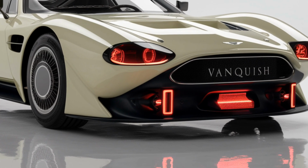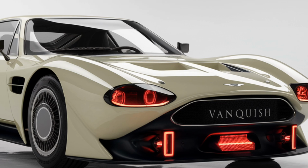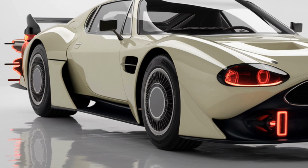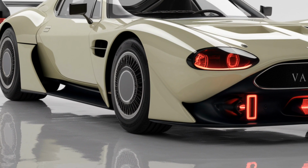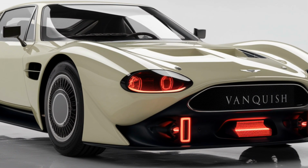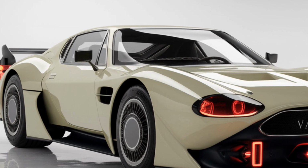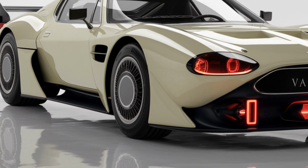Aston Martin knows its customers. They are not looking for the fastest lap time or the most extreme performance figures. They are looking for an experience. For a connection. For a car that makes every journey, every drive, an event. The Vanquish delivers that in spades. It is thrilling when you want it to be. Comfortable when you need it to be. And always, always beautiful.